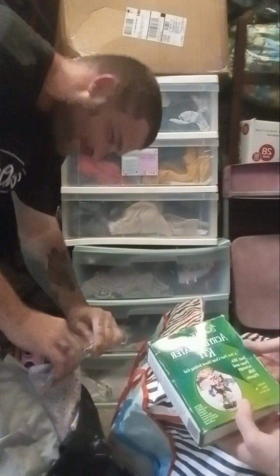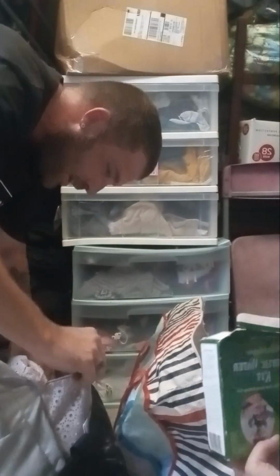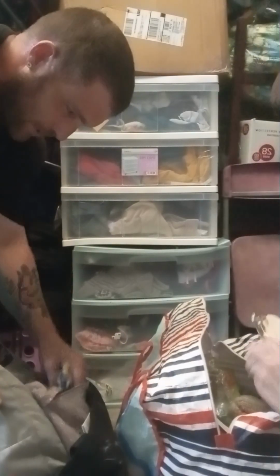Aquarius. Let's go, backpack. Acrylic water kit. Hey, what do you do with that? I don't know. It's new too. A bunch of pens and pencils in the front pouch of this backpack.